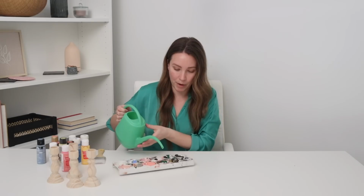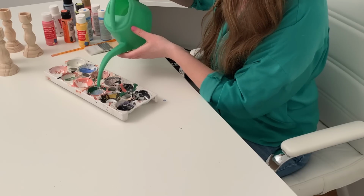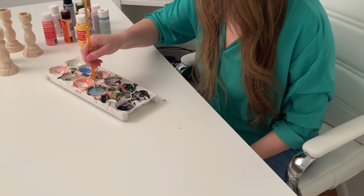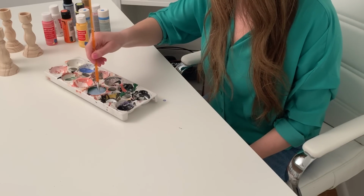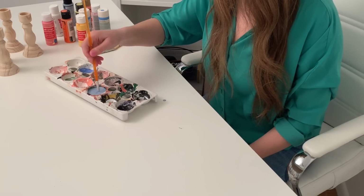I literally filled up my watering can so that I don't have to keep running back and forth and it's easy to pour. And if you're worried about ruining the candlestick and not having the right proportions, you can always grab a piece of scrap wood and test out your proportions on that first.